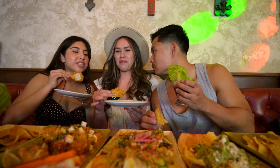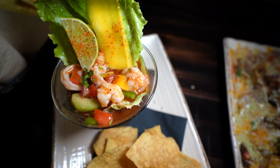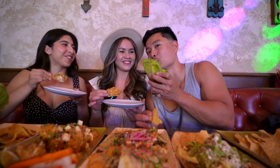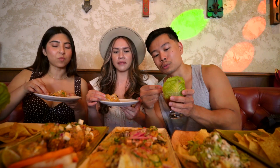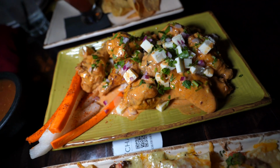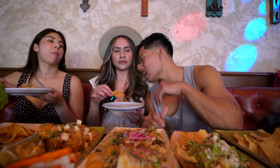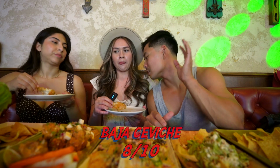Creamy, spicy, citrusy. It has a lot of layers. Really good. All right, so this ceviche is on the sweet side. There's mango in here, so it's sweet as well as fruity. Very fresh Baja style. It is very vibrant. Really good ceviche. These wings have a little kick to them. They have a good chipotle habanero mix of spice. Very creamy. A little bit sour too, the ceviche on the sweet side with the mango. Kind of tastes like a shrimp cocktail, Mexican style. So I'll give it like an 8 out of 10.